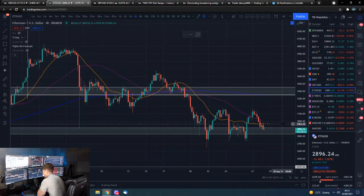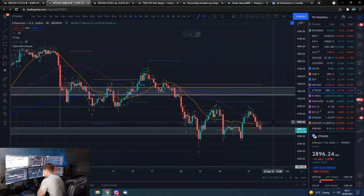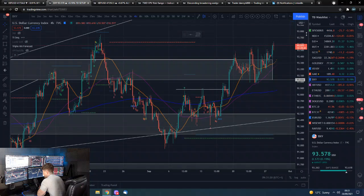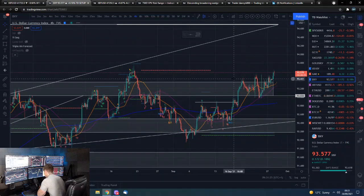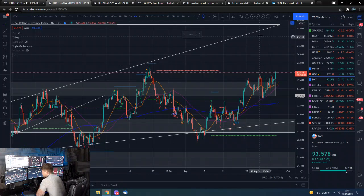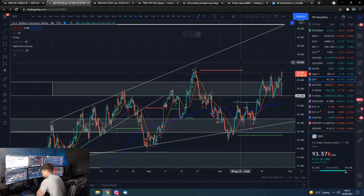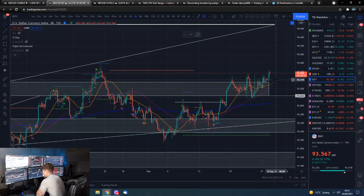The Ethereum USD pairing again similar into its horizontal, needs to bounce here. Obviously a lot of the problems are being caused by the dollar index. As we can see, it is breaking higher. So realistically, it has targets now into the mid 94s, basically. Quite lofty targets there. So yeah, that could obviously put the squeeze on the market.